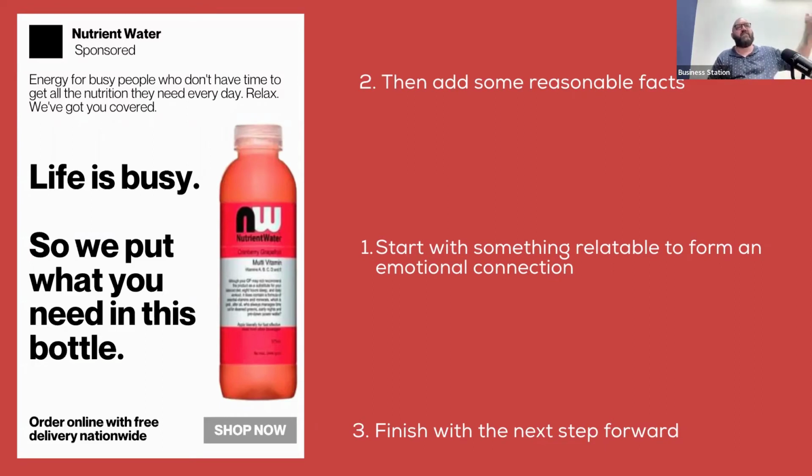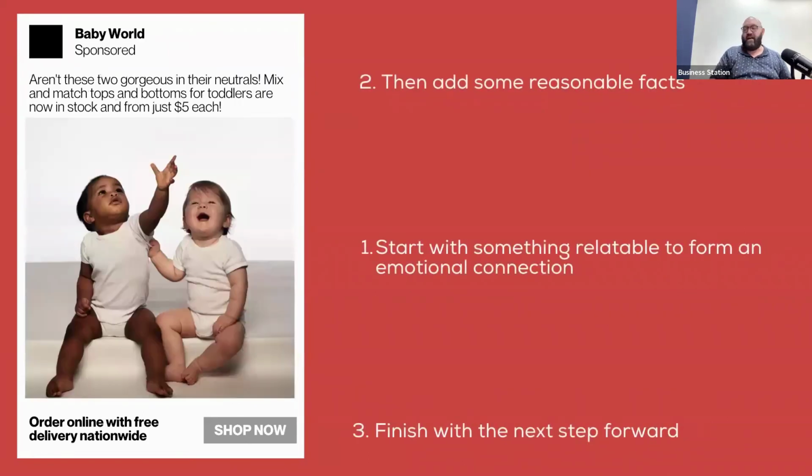And I'm probably going to be too busy to then have the facts of wanting to get the right nutrition. I don't have the time to properly care for myself. So relax. These guys got me covered with my vitamin A, B, C, D, and more. And then I finish with the next step forward, which is I can order these online with free delivery nationwide. So they've made it really easy for me to step forward. Emotional trigger, then the facts, then finally the call to action at the bottom. That's basically what a social media post or an ad or a piece of, I don't know, maybe a blog, any of those things would be for any small business. And that's just products. That's not necessarily even services.